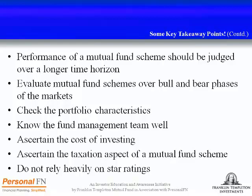Check the portfolio characteristics, wherein see portfolio concentration, liquidity of the portfolio, portfolio turnover ratio, average maturity, modified duration, and YTM. Know the fund management team well, wherein assess the expertise of the fund managers by taking a view of number of years of experience in fund management and educational qualifications. Ascertain the cost of investing by checking the expense ratio and exit load levied by the mutual fund scheme. Also, ascertain the taxation aspect of a mutual fund scheme before investing.